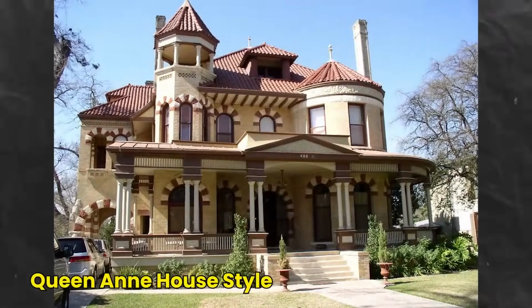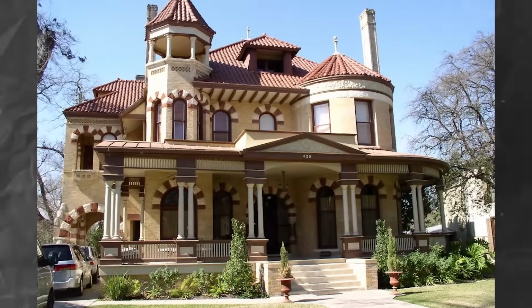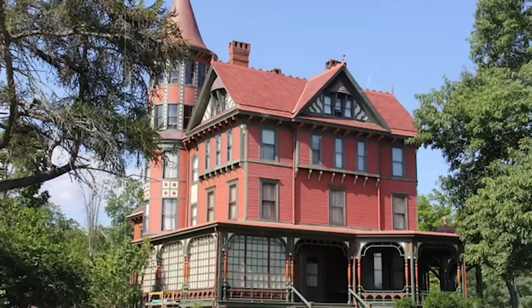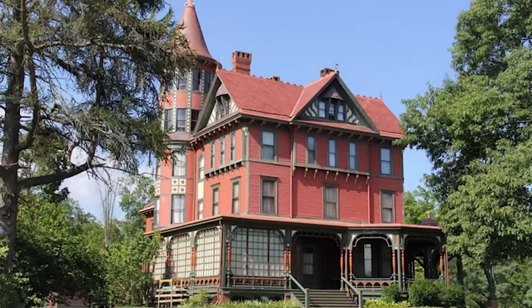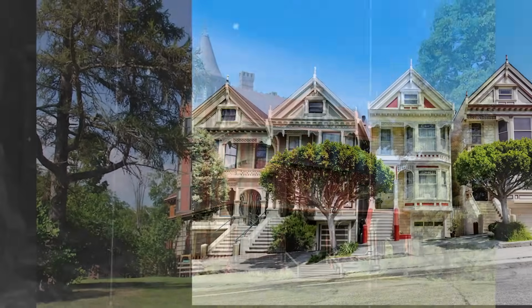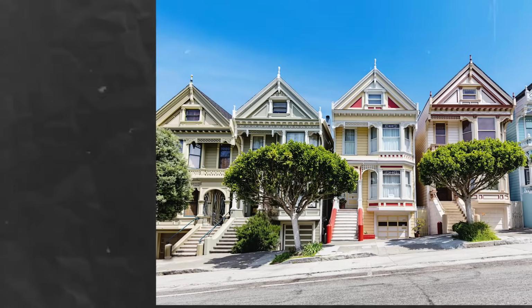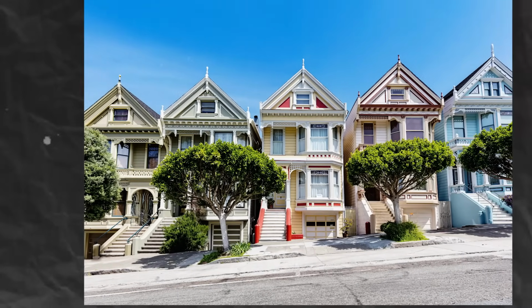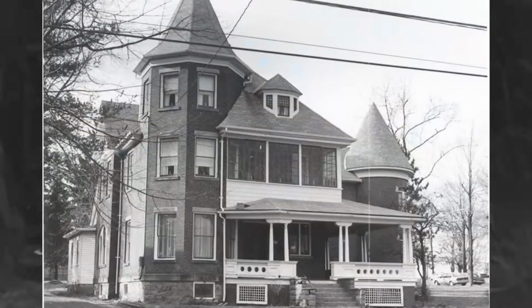Queen Anne house style. The Queen Anne house style is one of the most distinctive and elaborate architectural designs from the Victorian era. Known for its ornate detailing and asymmetrical structure, this style exudes charm and character. While there are 4 distinct variations of Queen Anne architecture, they all share key features that make them instantly recognizable.